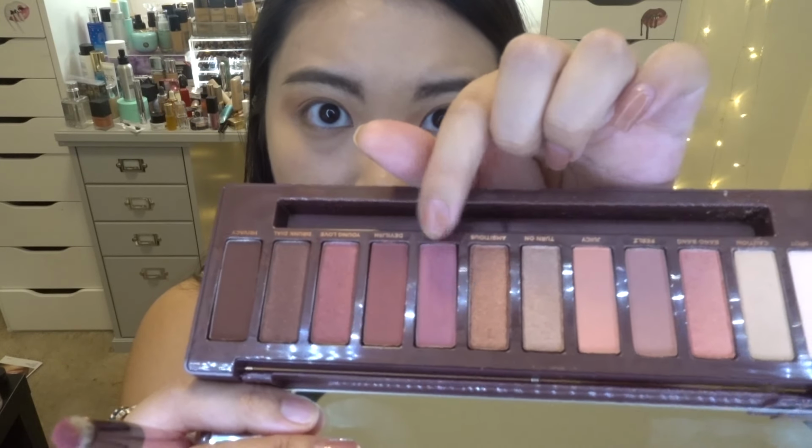And then next, I'm going to use the shade Beam. I'm going to use this pencil side, and this is the color. Let me show you guys right here. It's kind of like a burgundy, kind of a cherry color. I'm going to smudge it on my lower lash line and also my cut crease, all that kind of stuff. So it's like this. I just really love it. I think it's a good shade.